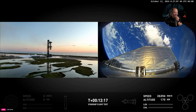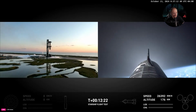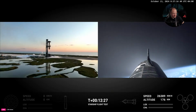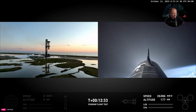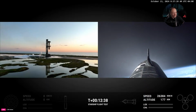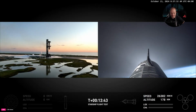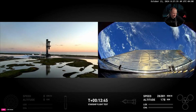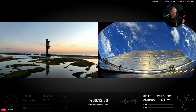So a couple people have asked, there's a lot of venting going on. The venting is normal. That's to depressurize the vehicle. There was a little bit of flaminess on the booster, some burning happening near the engines. I don't know if that's excess propellant or if that's off nominal. It looks like everything's okay. It's possible there's a propellant line leak, but it doesn't look like anything of major concern.